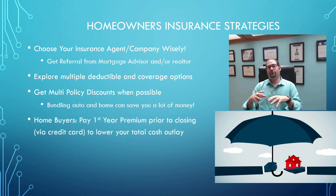A huge strategy that I use with my first-time buyer clients or move-up buyer clients is this: typically when you're purchasing a home, you're tight on money to close. Not always, but a lot of the time. One of the ways we can mitigate this is that the lender is going to require that the first year of homeowners insurance is paid at the closing.